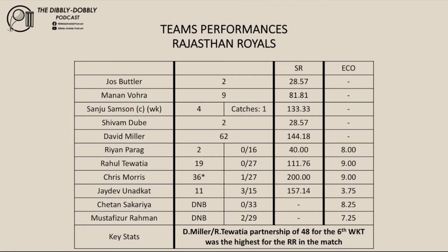I thought the two important factors for them in this run chase were the innings of 62 from David Miller and Chris Morris's 36 not out. Those two innings pretty much got this win for the Rajasthan Royals. David Miller came in when the side were 4 down for 36. He smashed 62. And when Miller got out, the Royals were still in a bit of a tricky position. Obviously, 7 down for 104 when Miller departed.